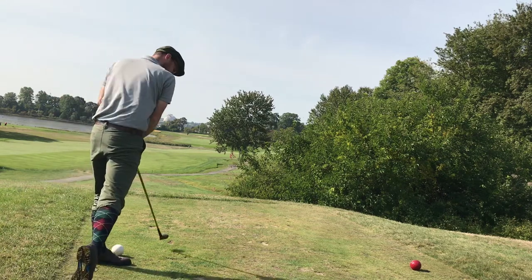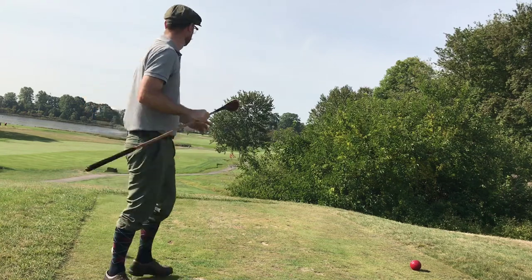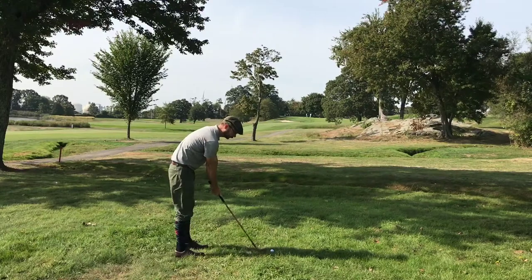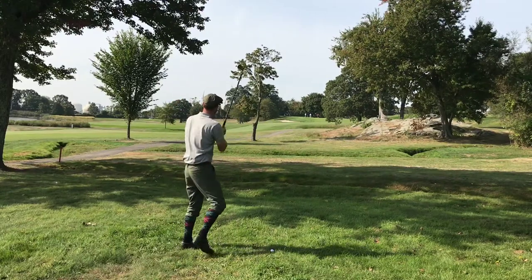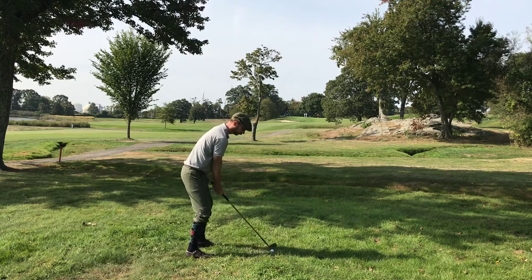And I was just trying to power it because when I can't visualize where the shot's going to go, I often overswing on those shots. And that's what I did there. And it put me in the rough, not even in the fairway yet. Gave me a nice scenic angle into the hole, but not where I wanted to be.